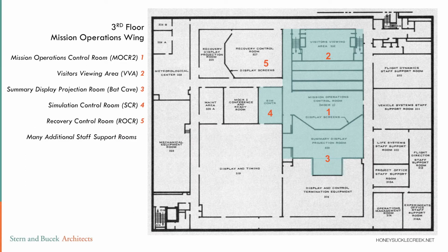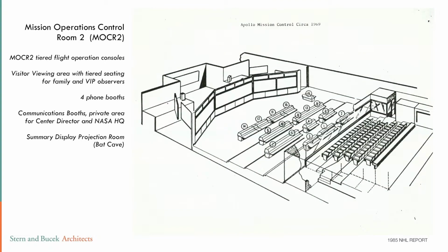So this is a plan of the Apollo Mission Control Center. There's what we'll refer to as the MOCR or MOCR 2, which is where the consoles are located that Jim mentioned earlier. There's also a viewing room, a sim control room, a ROCR recovery room, and a summary display projection booth, which is known as the Bat Cave. And the areas in blue are the areas that we were able to restore as part of the project.